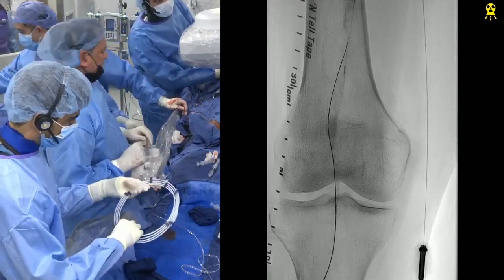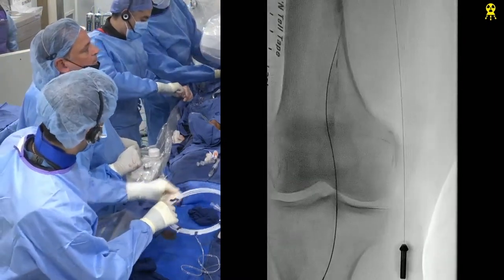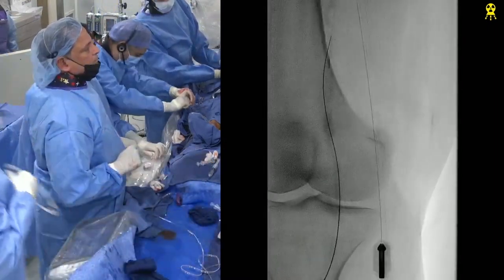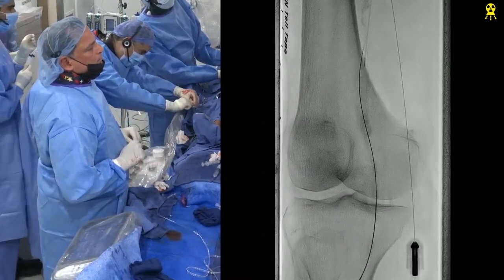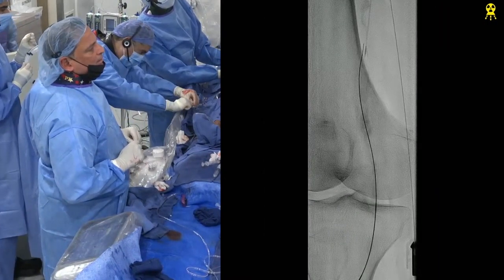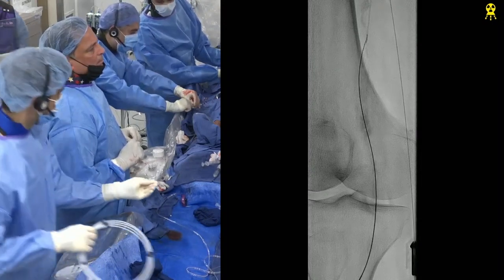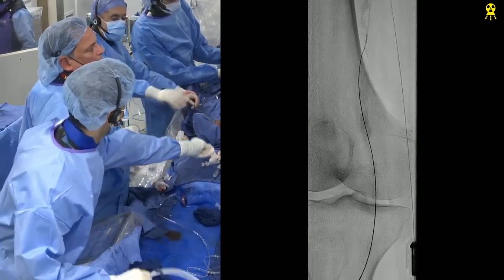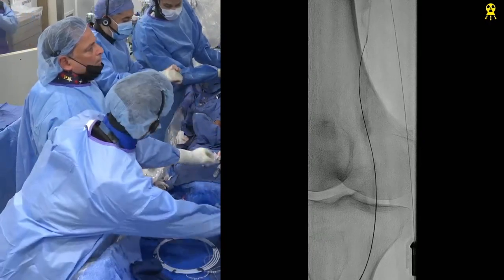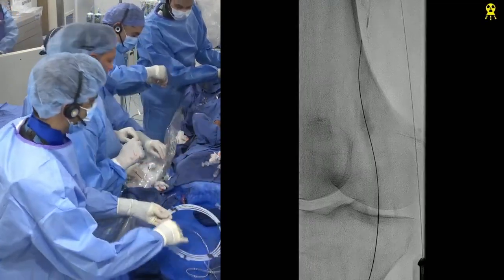Let's go to a different view, guys, while he gets everything ready. Watch your knees, Ajit. You want to pull the catheter back? Yeah, pull your catheter back a little bit. I think you crossed, right? You crossed there? Yeah, wait. Ajit, don't pull anything. Thank you. Hey, you guys come from above. Hold on.